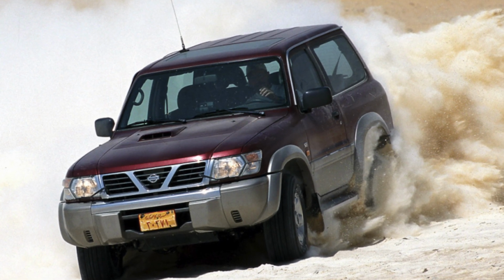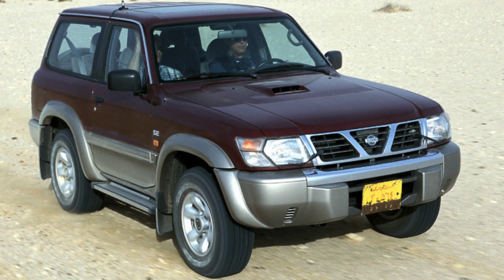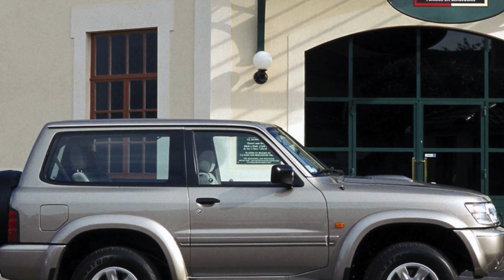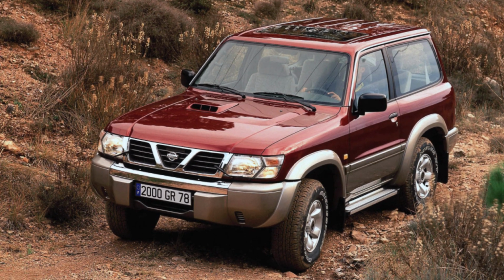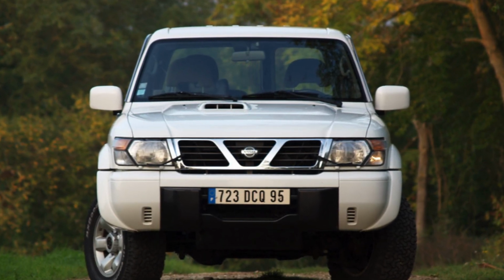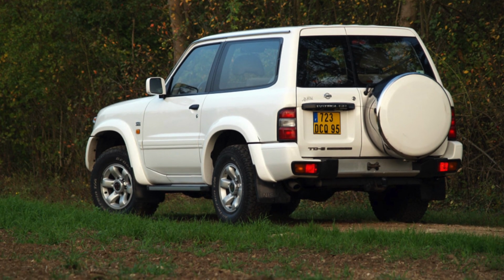Today we will talk about the problems and weaknesses of Nissan Patrol. The Patrol is a pretty solid workhorse and has rightly earned a reputation as a tough and reliable car. There has only ever been one recall, and that affected just over 100 cars built in 1999 and centered on the brake pedal pivot pin.